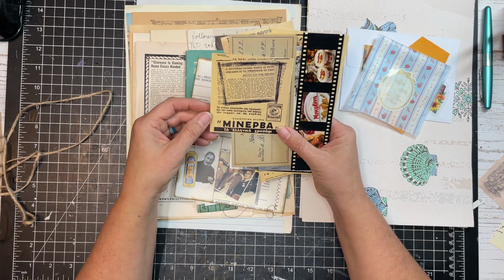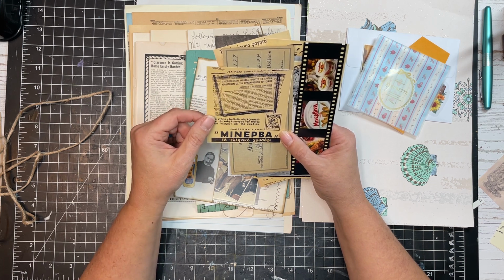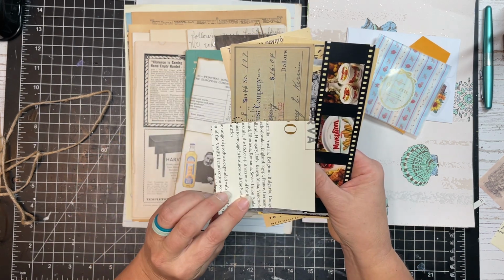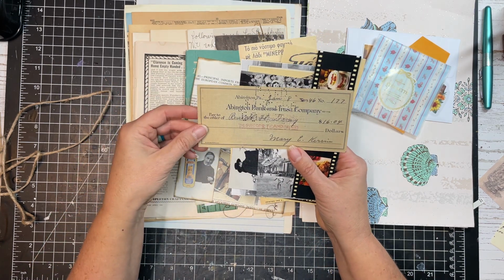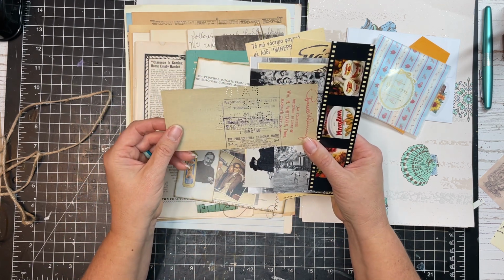Ooh, and this, I'm not sure what language this is. I don't recognize it. Kind of looks maybe Greek, but I'm not positive about that. This looks Greek here. I don't know, but that's really cool. I like things in different languages. Very neat. And this, Abington Bank and Trust, an old check from 1946. I totally love that. That is really cool.